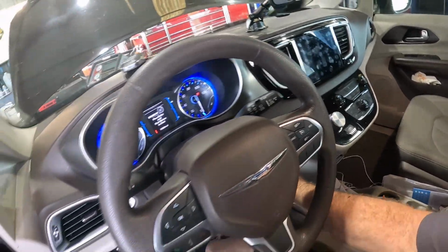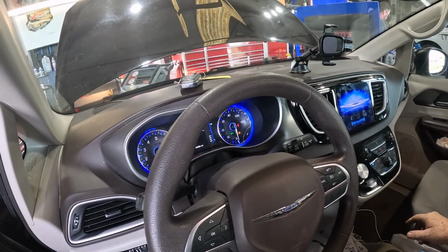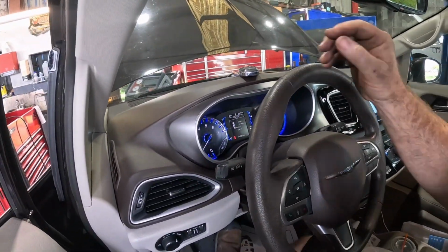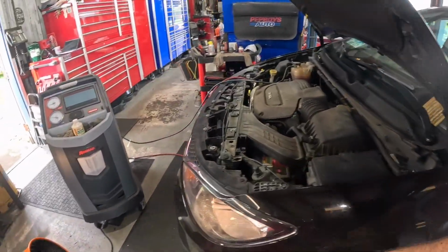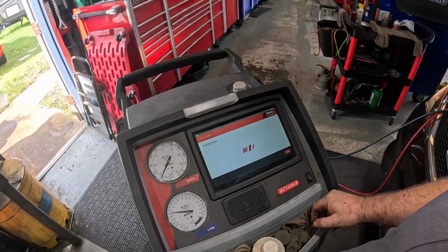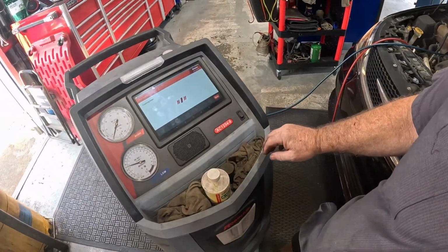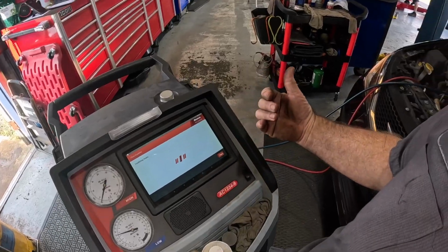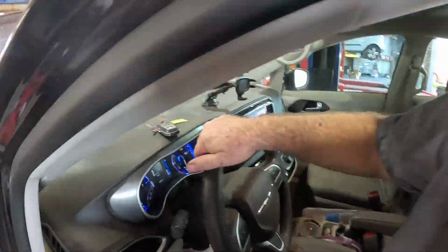Come on, here goes nothing. Boom! I saw that low side dive down. Oh boy, that's nice. Continue. All right, it's going to tell me it's okay to pull the low side hose off. It's going to tell me to have a good day, I believe. All right, this bad girl's been running a little while. Let's see.